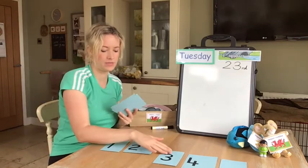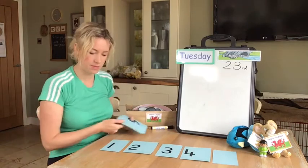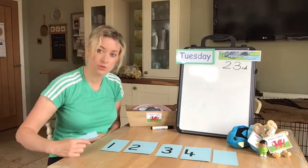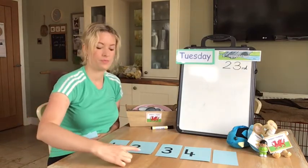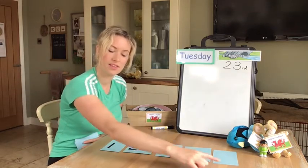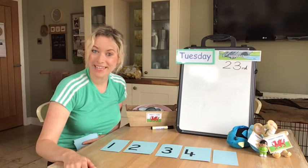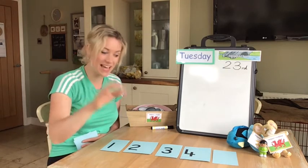Okay, can you see those numbers? Which one is turned upside down? Now they should be in the right order. So which is the missing number? It's number 5. Well done.